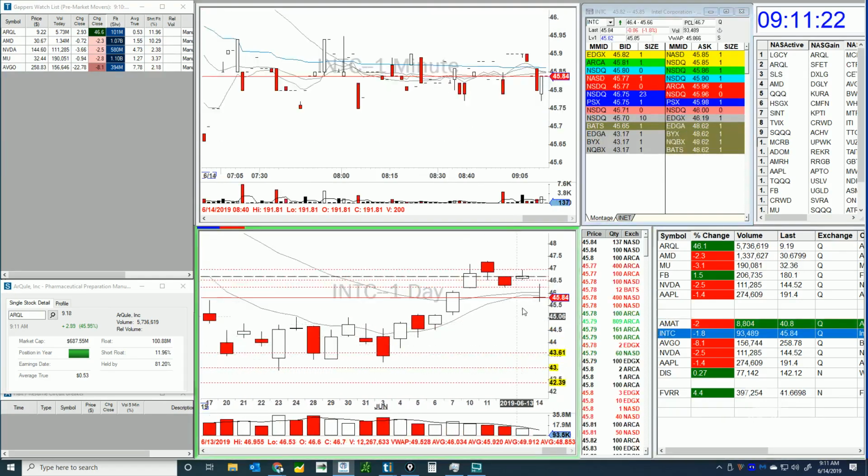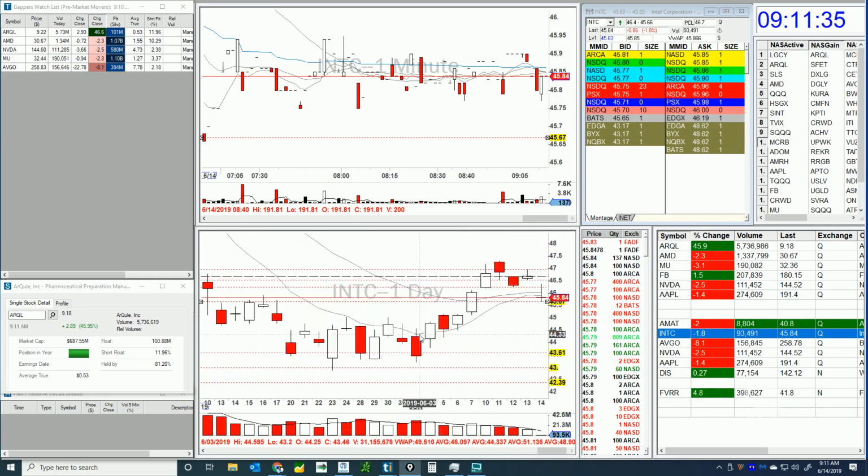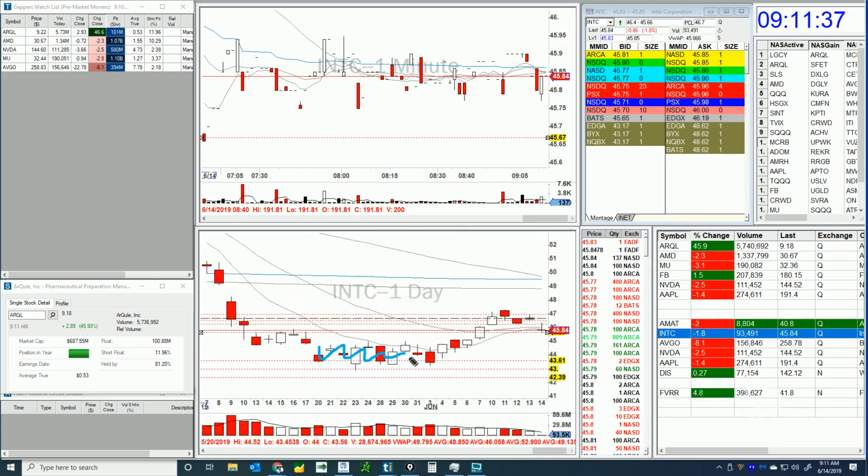INTC, get some levels in here. Low of the pre-market 45.66. The high is already sitting at the low of 2 days ago, so I'm not going to mark that down. You've got some moving averages right above the price action now as well. But towards the bottom, we've got a nice level here, although it is pretty choppy in the daily chart.